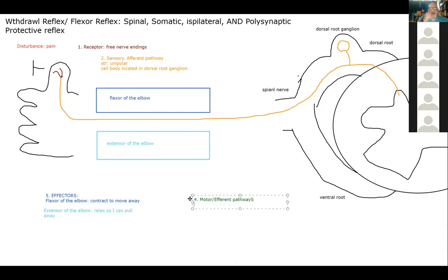Pathways, plural. Now, these are still both somatic motor. So what is the structural classification of these neurons going to be? Multipolar. And where are the cell bodies going to be located? The anterior root, gray horn. Gray horn, perfect.